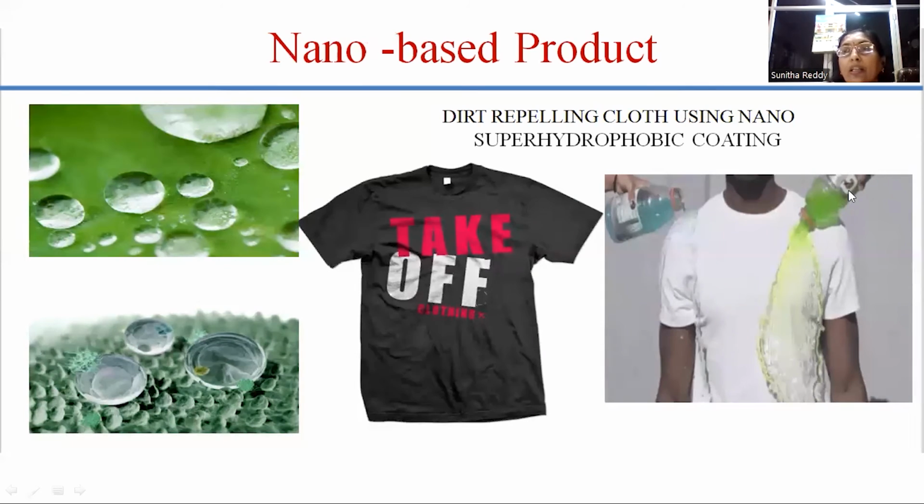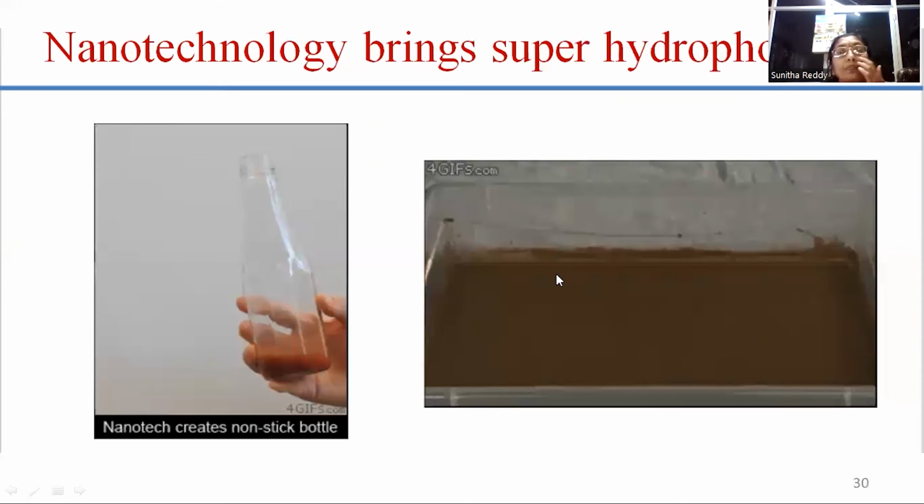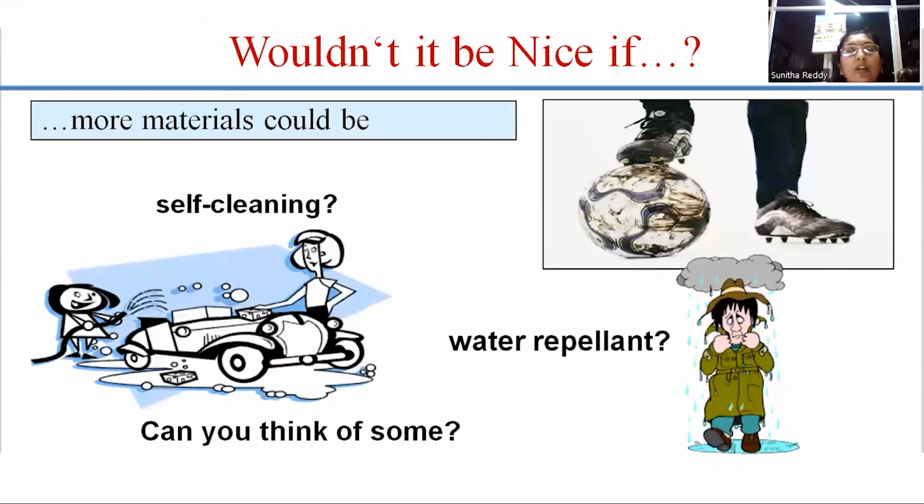You can see here the water is falling on it, but it is not absorbing anything. The same thing can be done with a t-shirt. And the same thing can also be used for nanotech non-stick bottles, and non-stick glassware can also be prepared using that technology.